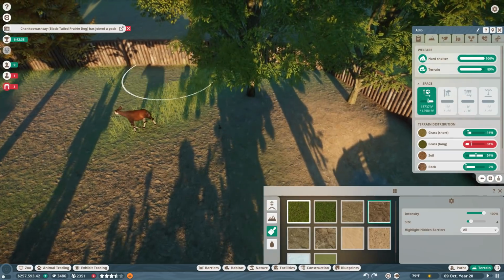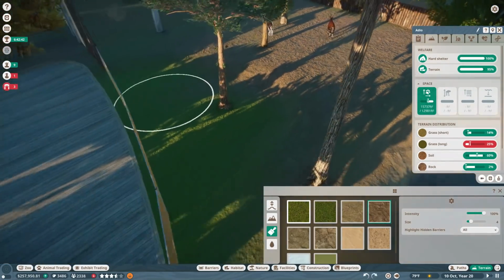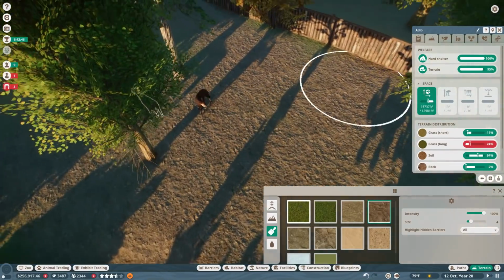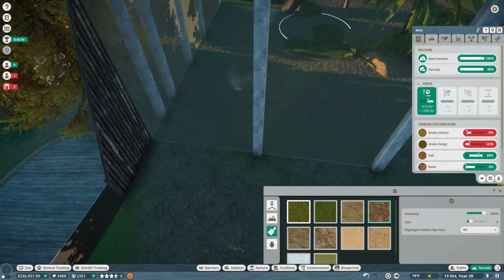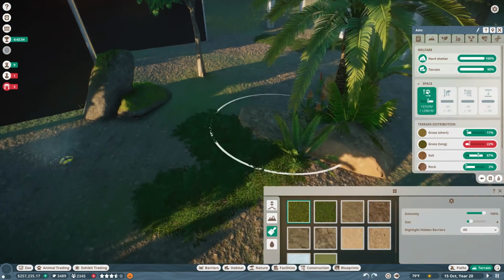Yeah, they actually don't like to have long grass. They sure as heck are gonna get a whole bunch of ferns though. That's happening. Alright. Is that better for the long grass? Maybe. I think if I find a couple more patches to go ahead. Alright. Now I have not enough short grass.